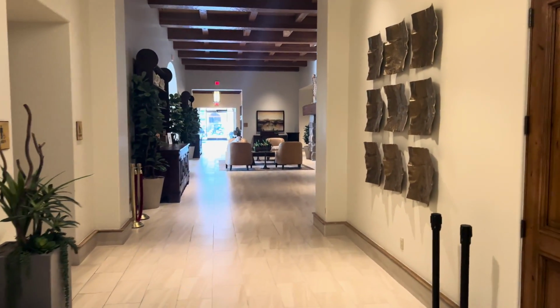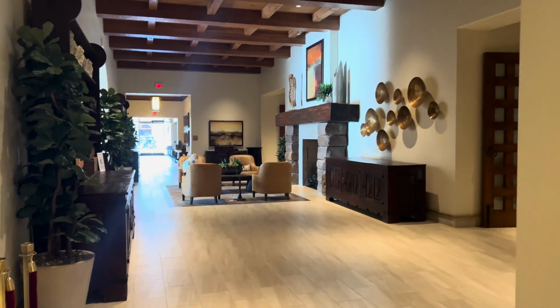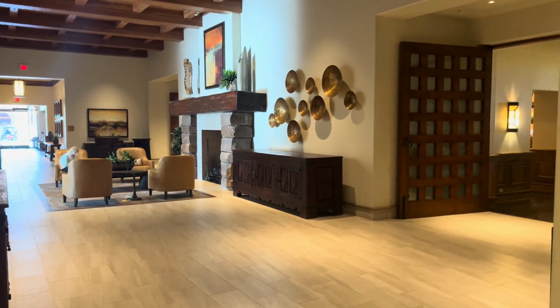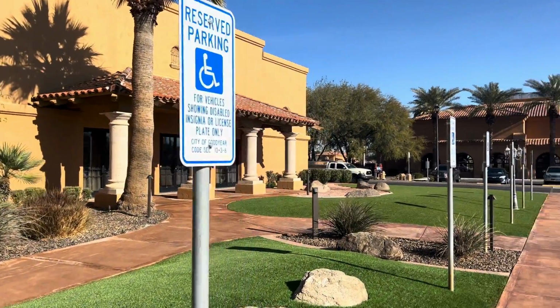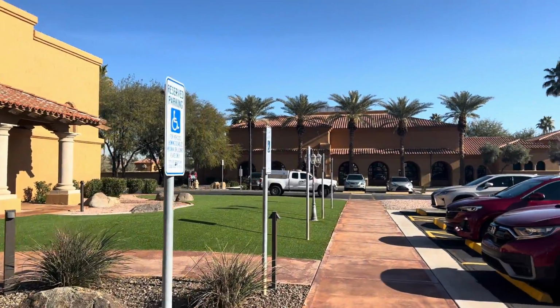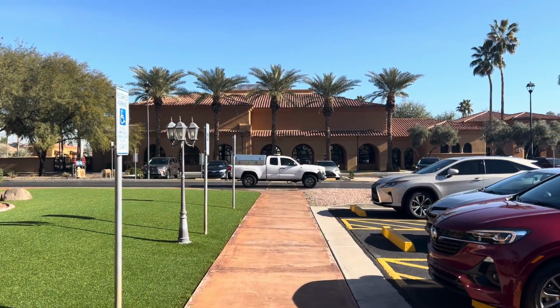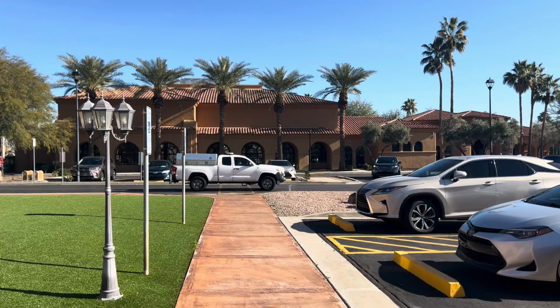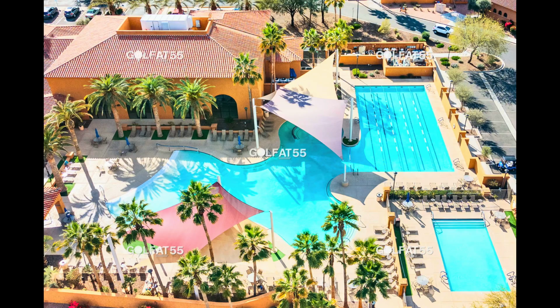In Pebblecreek, you will of course have your community fees. The HOA fees here they do cover the amenities, and the HOA is $242 per month. They also have a capital improvement fee here, which is a one-time fee that you pay when you buy a home in this community, and that is going to be $3,088.